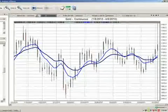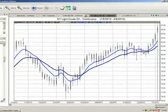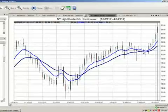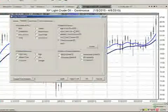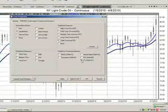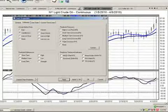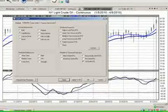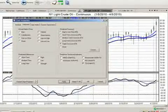Now, light sweet crude, it's making an aggressive move higher. This is putting a lot of upward pressure on the Canadian dollar. It's also assisting with the Australian dollar. However, the New Zealand dollar is lagging behind. Now, looking at light sweet crude, what I can tell you is that this is extremely overbought. Now, looking at the predicted TSI from Vantage Point, we're going to pull this up. We've just crossed over to the upside. The predicted TSI, the true strength indicator, is suggesting crude is going to move higher.